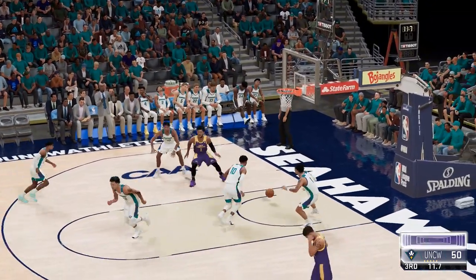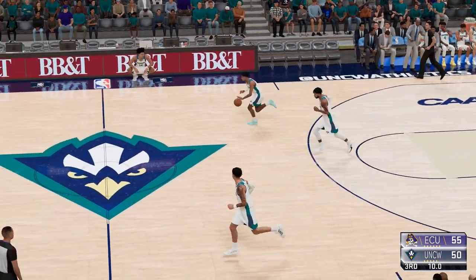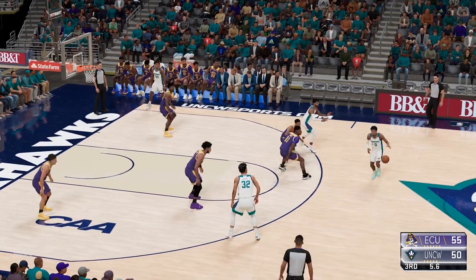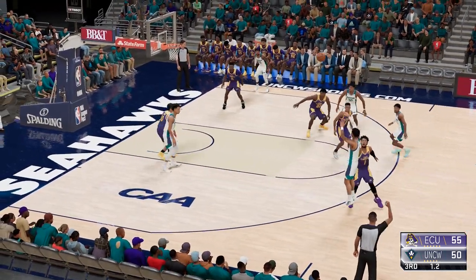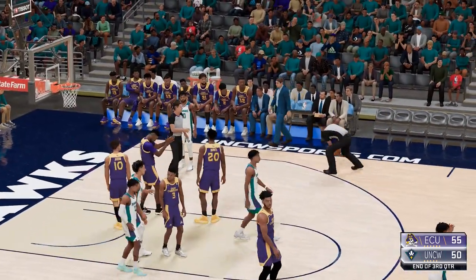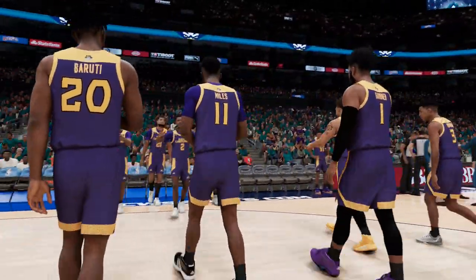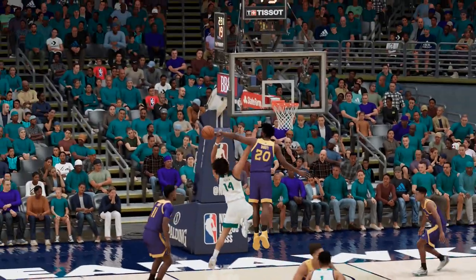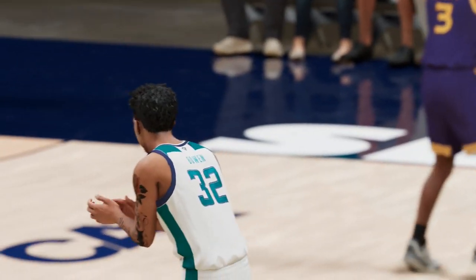And Noah Farrakhan, the true freshman, answers back for East Carolina. They have a 5-point lead. Now 4 seconds left in the third quarter. Tolfrey for three. Cannot get it over Jaden Gardner. And that is the end of the third quarter here from Wilmington. What a game this is between these two rival schools. East Carolina leads 55-50. Who will come out on top in the fourth quarter? We'll find out in just a moment.